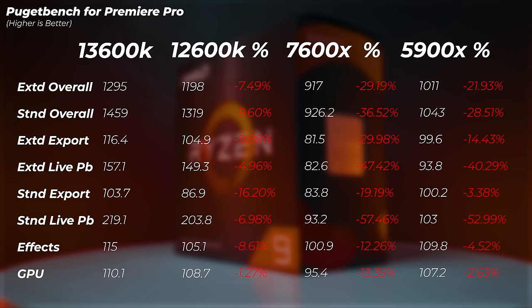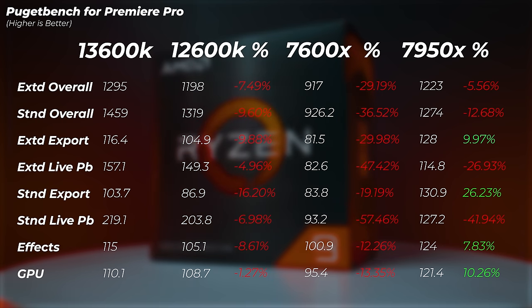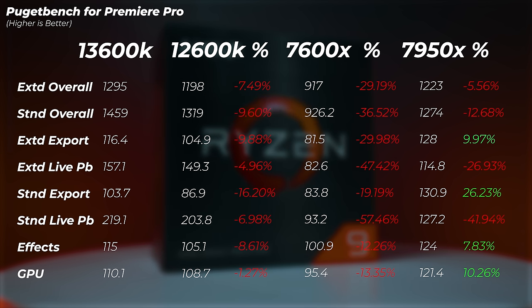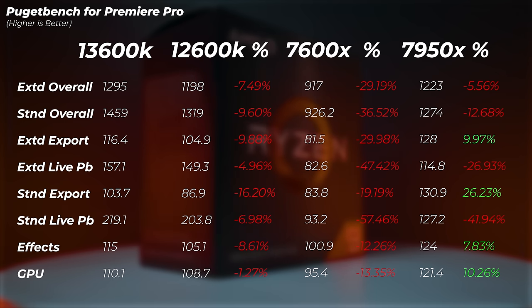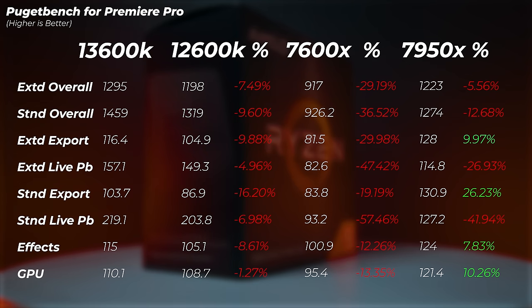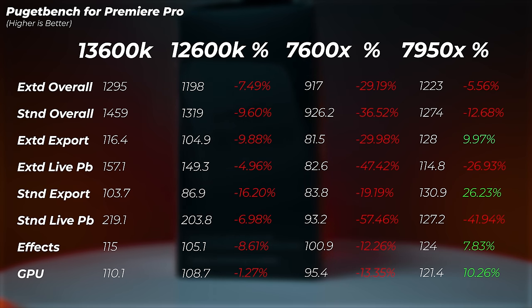But just to put it in perspective how ridiculous this score is in Premiere Pro, if we look at the 7950X, we're still beating the 7950X with our 13600K. The extended overall score is 1,223 on the 7950X compared to 1,295 on the 13600K. As you can see on the screen, the overall scores are better than the 7950X. That's just absolutely ridiculous that you can get that type of performance from the i5-13600K, but that's highly to do with the iGPU inside there and getting the live playback scores very, very high. So don't be fooled. Basically, everything else apart from the live playback score will be better on the 7950X, but overall scores are still very, very much faster on the 13600K, which just shows that the iGPU is so important for video editors.